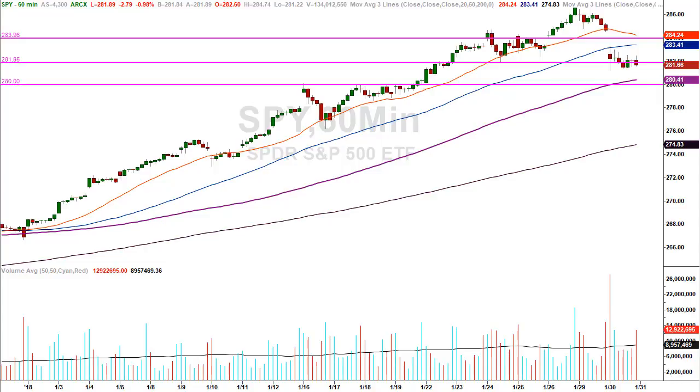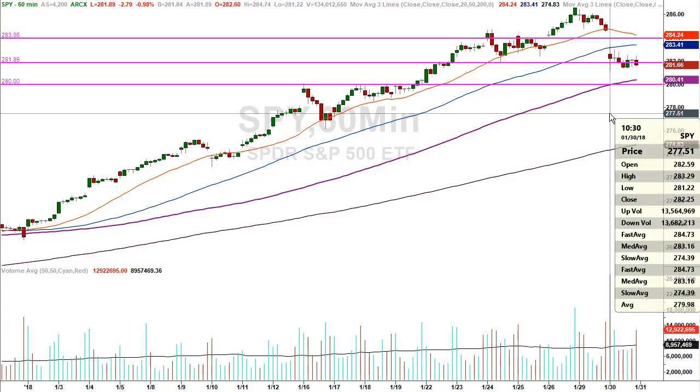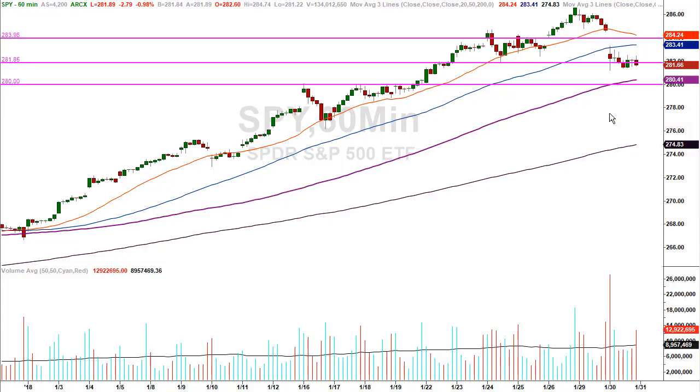In the very short term, I would say that a good rule of thumb is if we were to begin seeing hourly closes during the trading day, or even a daily close, above the high of the first candle of today, 283.29, if we begin to see hourly closes above that level, that's going to be a bullish indication. If we cannot get above that level on an hourly chart closing basis, then there's likely more downside coming in the SPY or the S&P 500 and other markets for that matter.